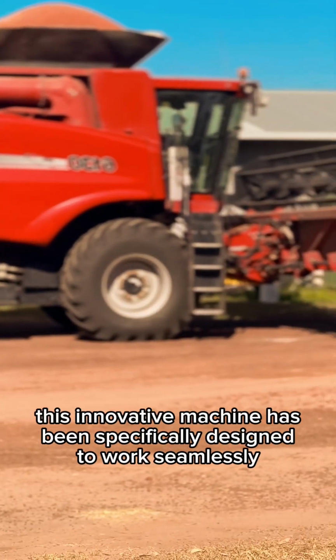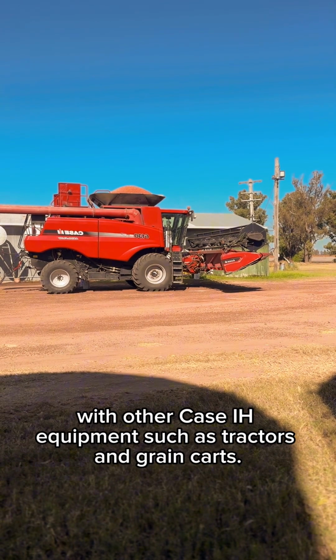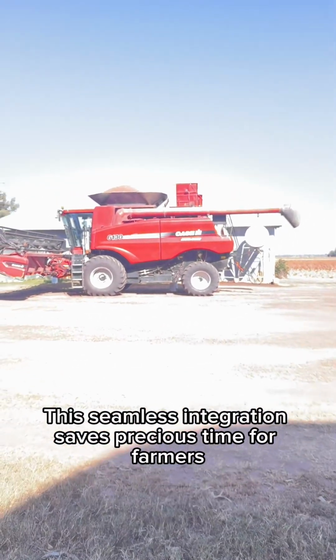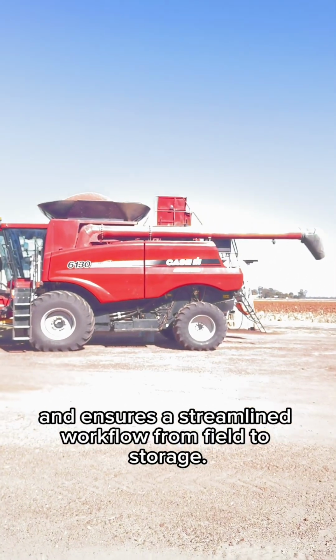Moreover, this innovative machine has been specifically designed to work seamlessly with other Case IH equipment such as tractors and grain carts. This seamless integration saves precious time for farmers and ensures a streamlined workflow from field to storage.